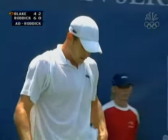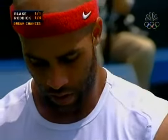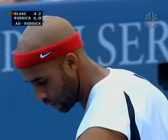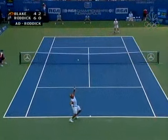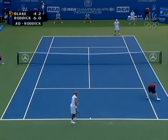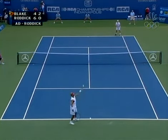Slice has a lot of bite on it this week. It's staying lower than I've seen it. I still don't think it's a great shot for him to be using consistently because it allows a player like Blake, if he can get around to his forehand, to take control. And it's not an offensive shot for Roddick. It's a neutral shot at best. He got away with it there. Got an error from Blake, but I still don't think long-term that's an employable strategy.